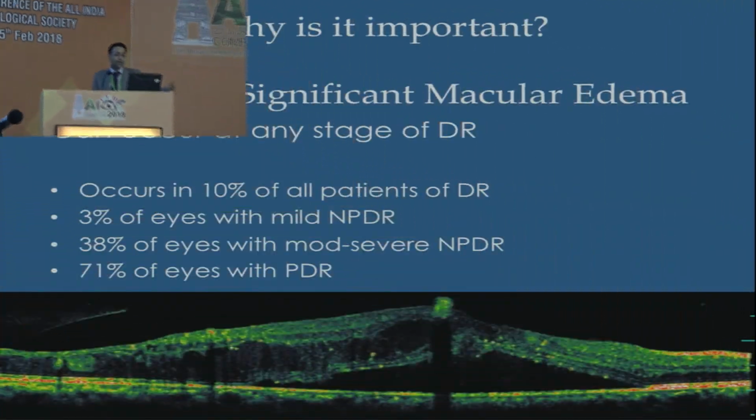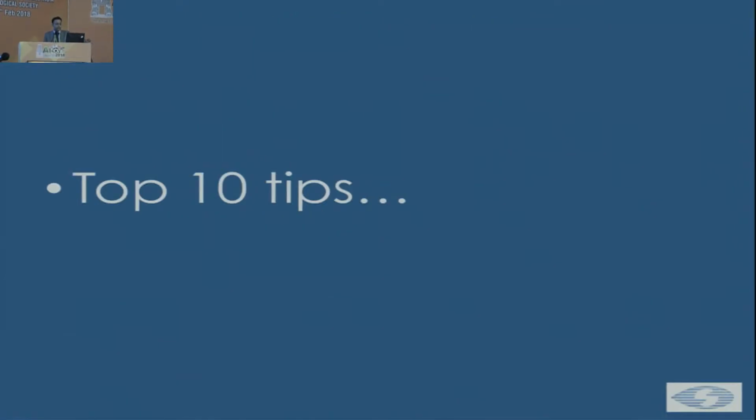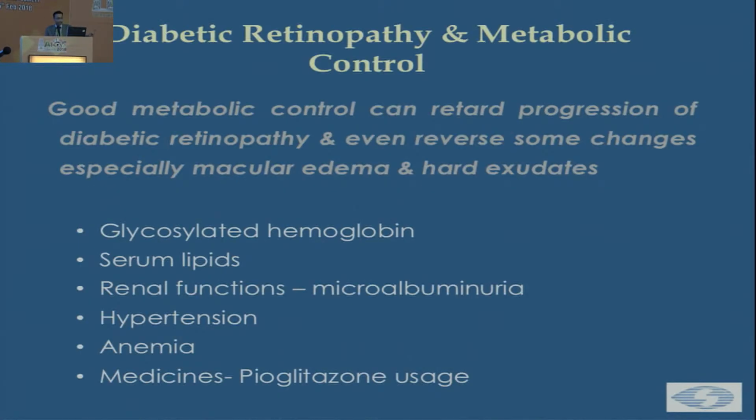Why is this important? Because we know that macular edema can occur at any stage of DR, and it's one of the major causes of vision loss in any case of diabetic retinopathy. So here goes. Tip number 1, look beyond the eye. We must always know that good metabolic control can retard the progression of diabetic retinopathy and even reverse some of the changes, especially macular edema and hard exudates. So look beyond the eye.